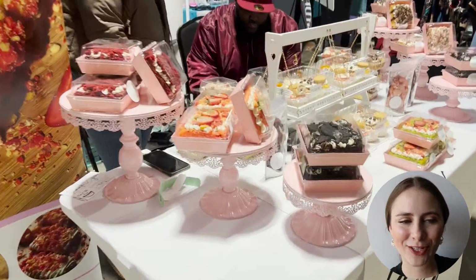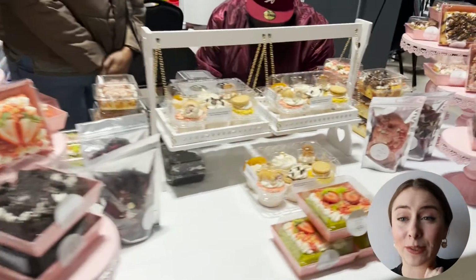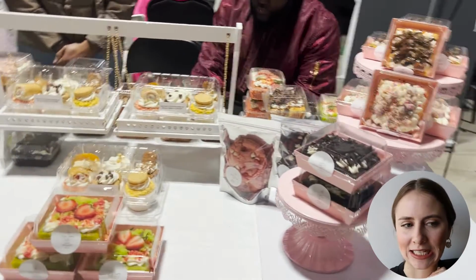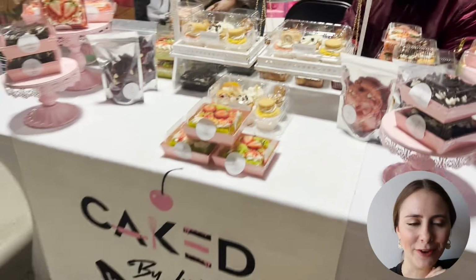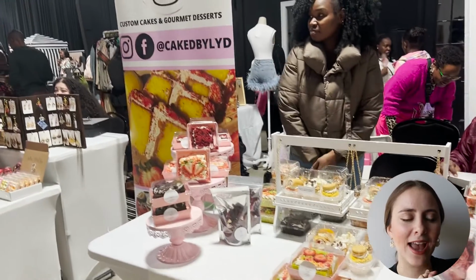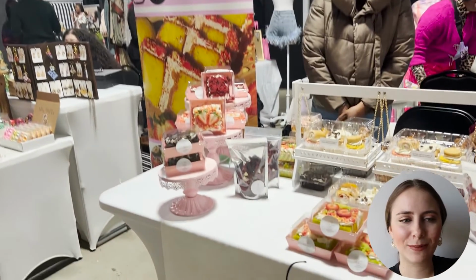Okay, so this first vendor is actually a bakery of some sort. They sell a variety of sweet treats, and you can see they have a variety of display cases, which is nice. And I love their color palette. You see shades of pink and white and even black on their sign. And then on their signs, they have two signs. So they have one on the table and then they have the stand-up sign.